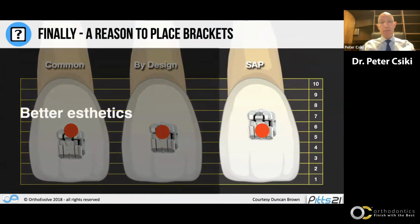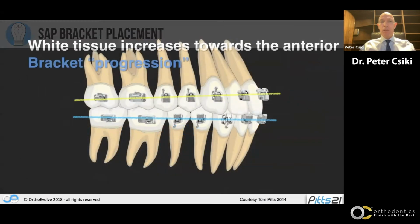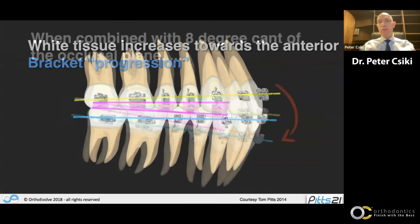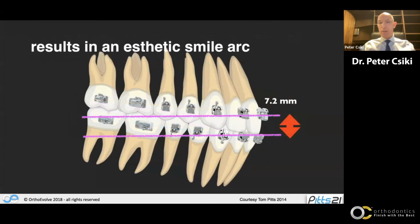Okay, so finally we have a reason to place brackets. Duncan said that we have better aesthetics, better performance of the appliance, and better consistency. So in the SAP bracket placement, the white tissue increases towards the anterior teeth. We call it bracket progression. Basically, you see more and more white tissue under the upper brackets, and when it's combined with the 8-degree cant of the occlusal plane, then it results in an aesthetic smile arc.